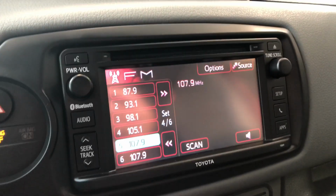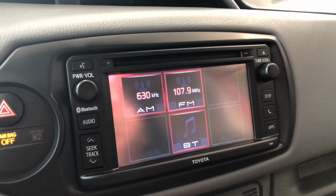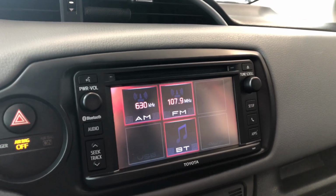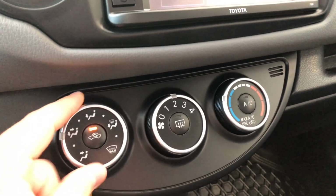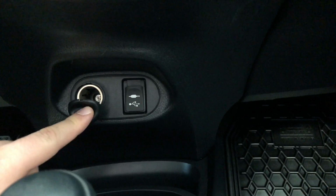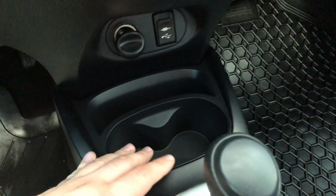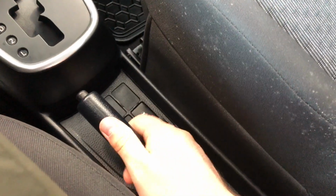If we move on to our screen and press audio and go all, you can see you have your standard AM and FM options. You also have a choice of Bluetooth device so you can connect your phone. Down below is the climate control system. It has some nice smooth turning dials. If we move down below here, you have your 12-volt outlet, your USB and auxiliary. You have some storage space here as well as 2 cup holders. And behind the shifter, you do have your parking brake.